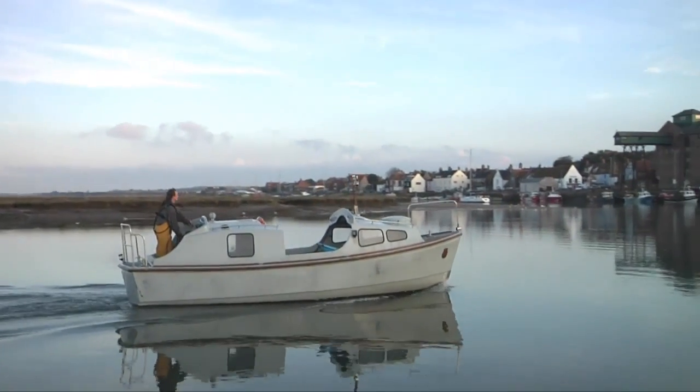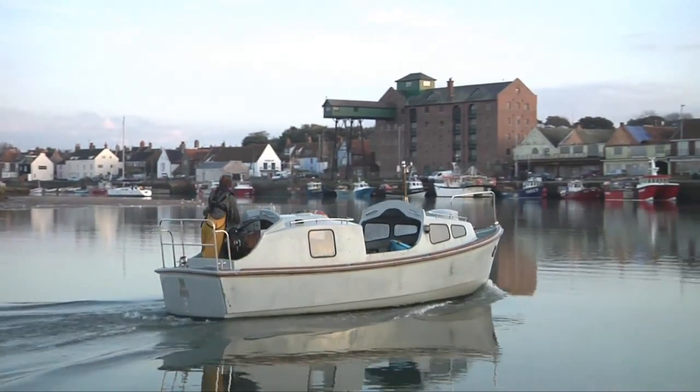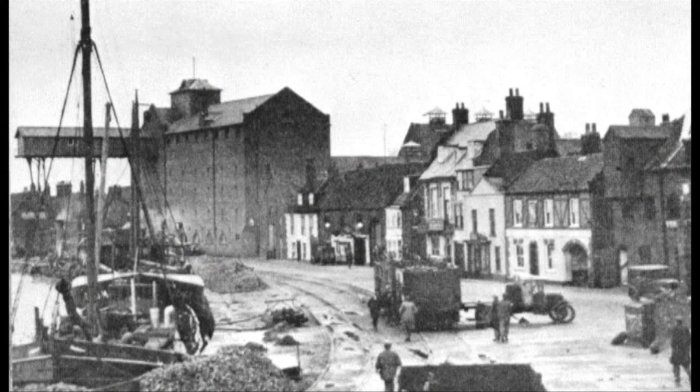Wells next to the sea is a wonderful town of around 2,000 permanent residents, but it probably doubles in size in the summer because of the holidaymakers. It used to be a sizable commercial seaport exporting East Anglian grain.